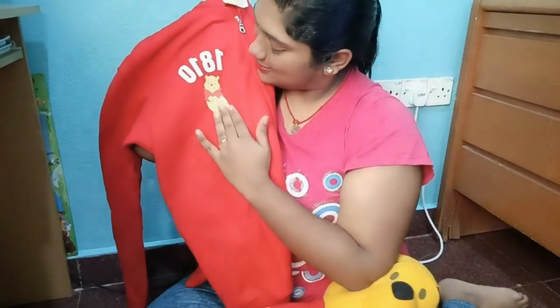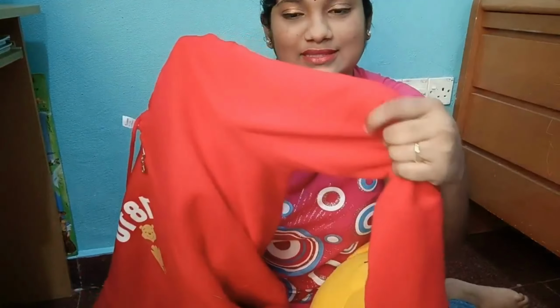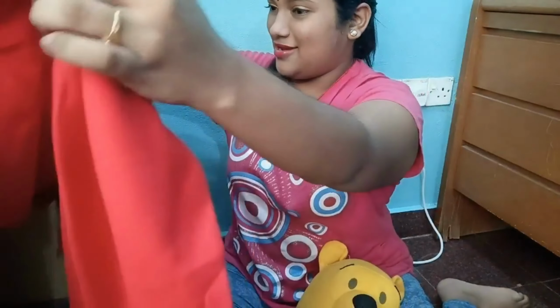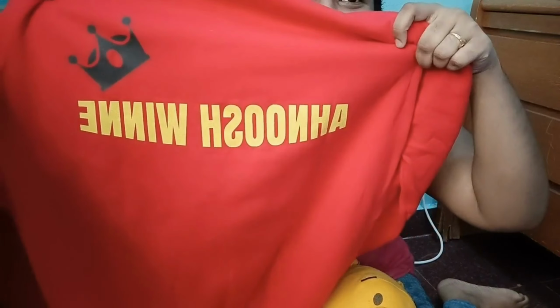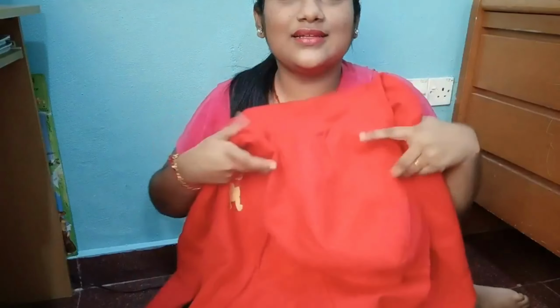1810. It's a press printing, you know? It's so nice. And the clothing is also very nice. Let me see first. Ahnoosh Winnie and a black crown, so nice. Can you see? So yeah, it's so nice. So thank you so much, My Tea, My Print.